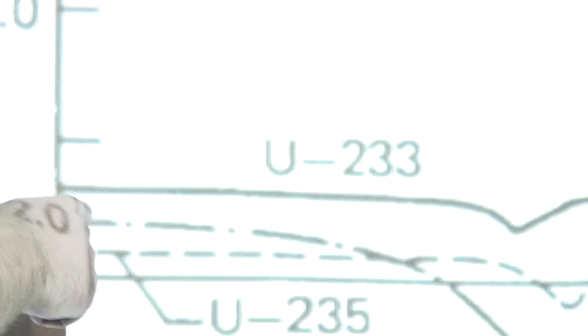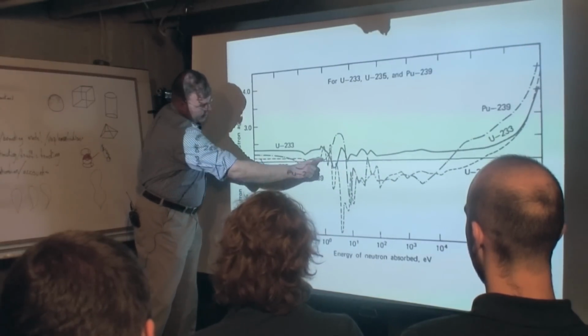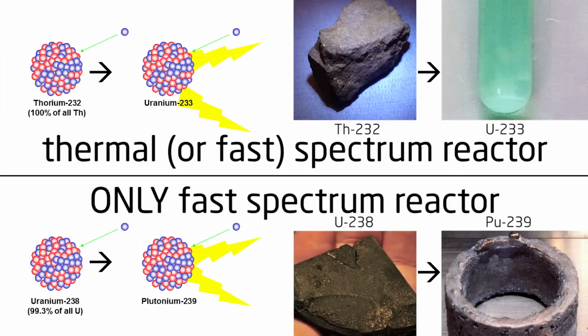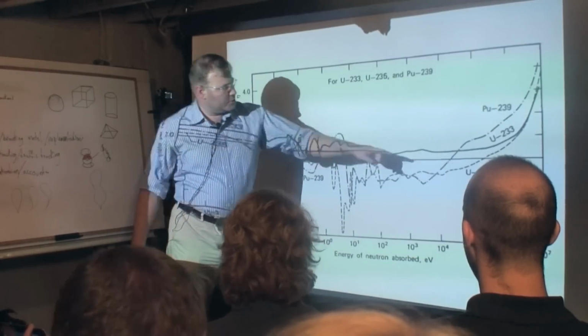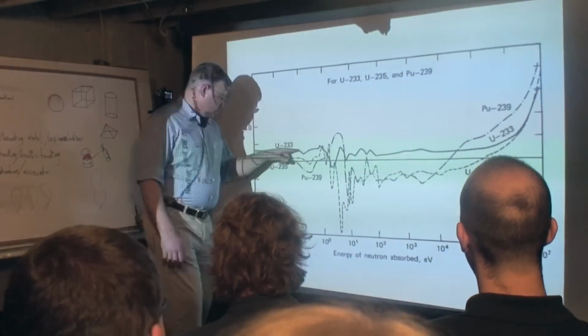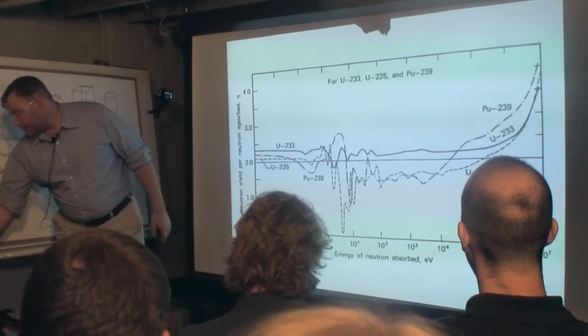Outside of the lattice of moderator, you can't have a criticality set up. The thermal region, look who's doing the best. Look at uranium-233. Look at that. Okay, look at plutonium. It's that dip below 2 right there. You just can't do it. The physics are against you. But uranium-233, on the other hand, okay, yeah, it gets a little better in the fast, but dang, it's still pretty dang good right here in the thermal. Big targets, a lot easier.